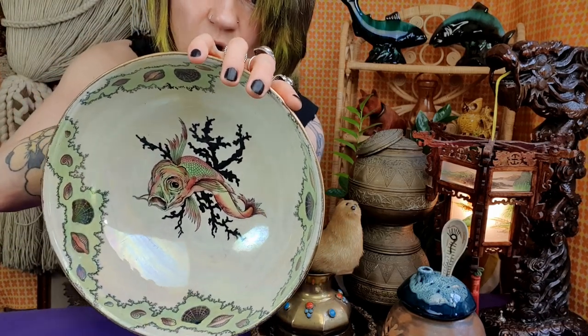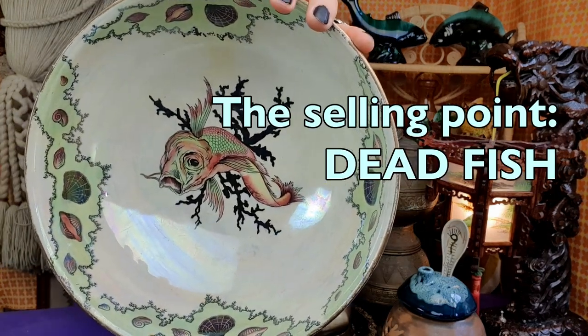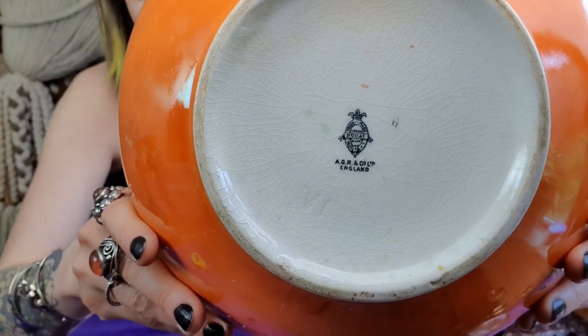I thought the fish was already dead, miserable and unhappy. And that was the selling point for me. It is old. The way it feels, you can feel the oldness of the object. It does have some crazing, and there's definitely age to it.